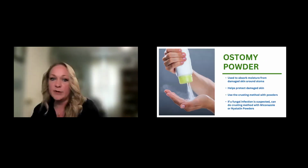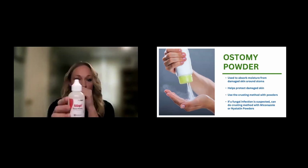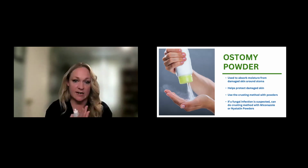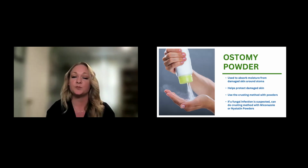Next, we have our ostomy powders. So ostomy powder usually looks like this, and it's one of the main ones I usually see. This is going to be used to absorb moisture from any of the damaged skin. So you have that open skin, you have the moisture. The appliance isn't going to stick to that. So we're going to use this powder on that, and that'll help so that it'll adhere better.